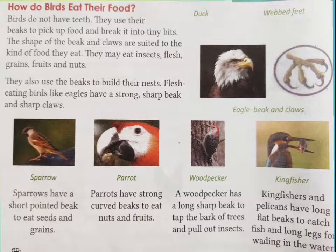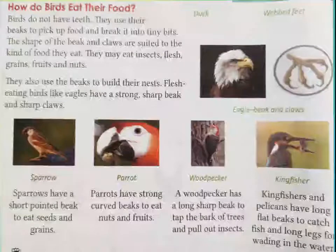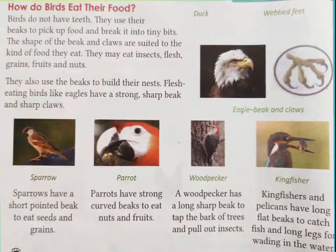So we know that birds don't have teeth, so they use their beak to pick up food, and they can even break food into tiny pieces. You can see the picture of claws and the beaks there, and the shape is suited to what type of food a bird eats. They may eat insects, also flesh, grains, fruits and nuts. They also use their beaks to build their nest.